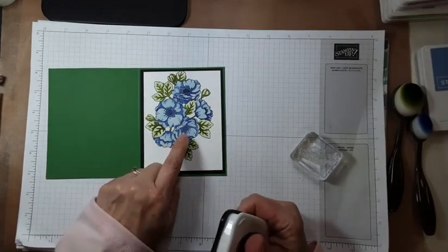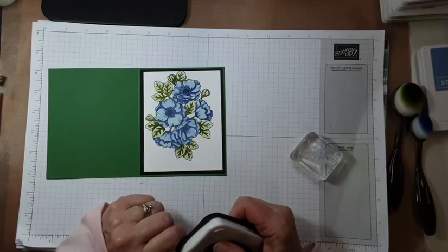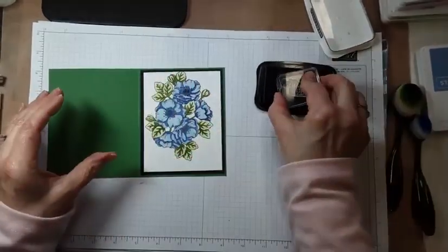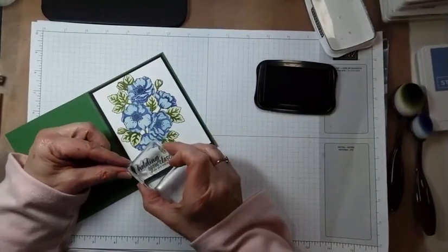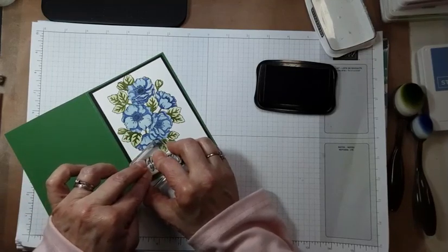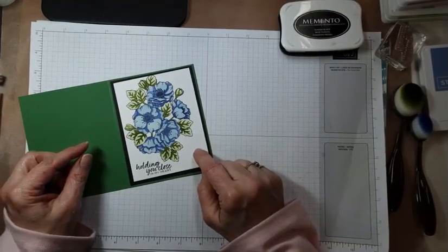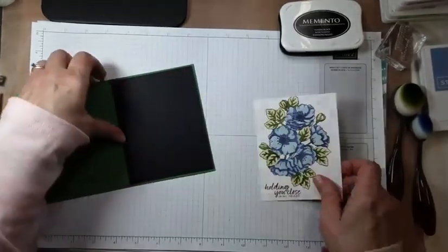Do I want to do black, or do I want to do the orchid? That is a good question. I think I'll do it in black. Most of the time I like my greetings in black, usually. Okay. There we go. There. All right. And probably gonna want a little something over here, because that feels a little empty. So we'll put some gems or something over there.